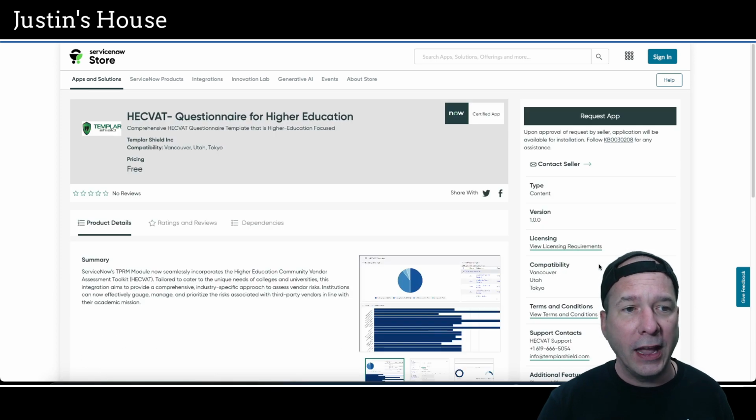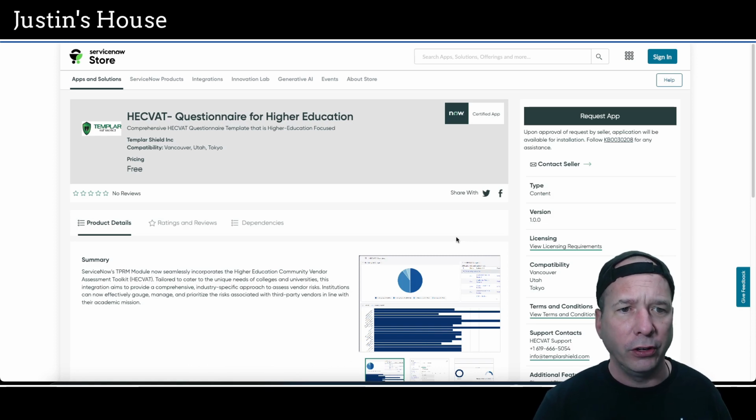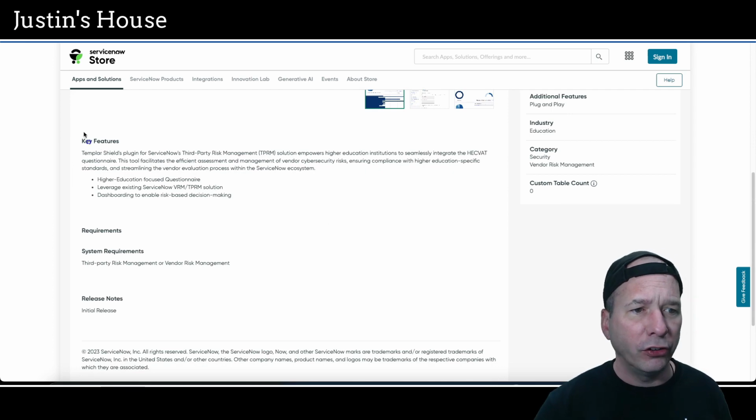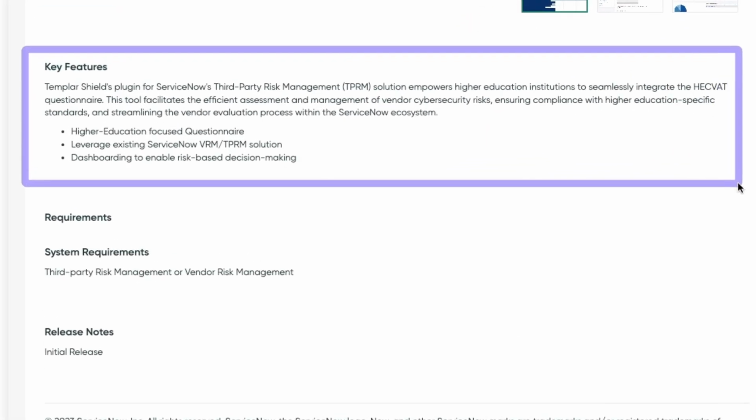This is going to be HECVAT, or HECVAT Questionnaire for Higher Education. Comprehensive HECVAT questionnaire template that is higher education focused. Key features: Templar Shield's plugin for ServiceNow's third-party risk management solution empowers higher education institutions to seamlessly integrate the HECVAT questionnaire. This tool facilitates the efficient assessment and management of vendor cybersecurity risks, ensuring compliance with higher education specific standards and streamlining the vendor evaluation process within the ServiceNow system.